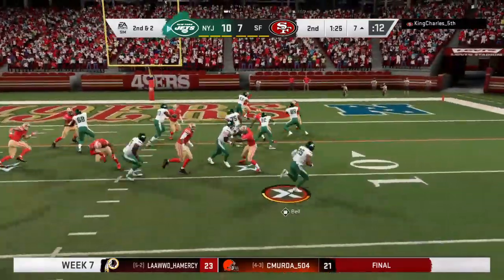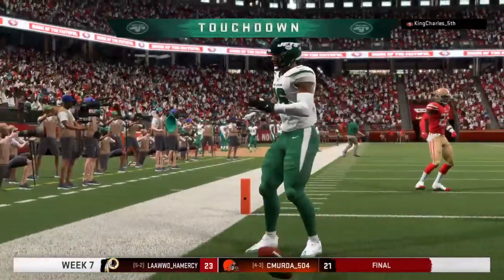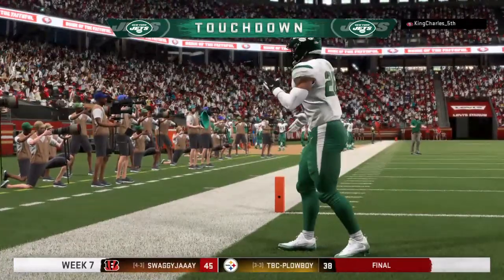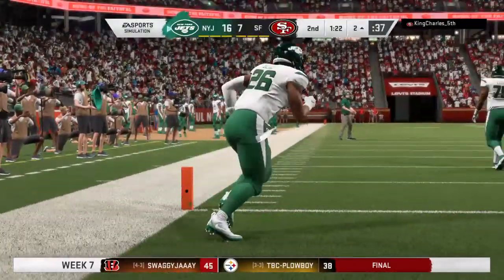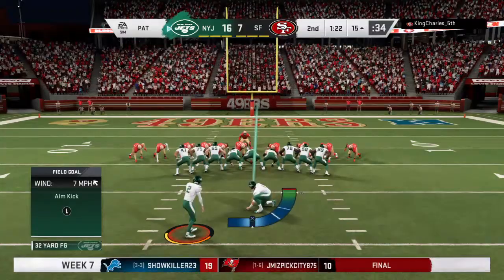Now they'll try the sweep with Bell. And he's going to take it in for a Jets touchdown. Le'Veon Bell with touchdown number 7 on the year. And the Jets will extend their lead.